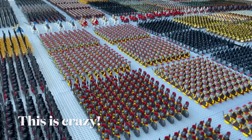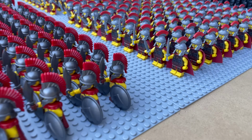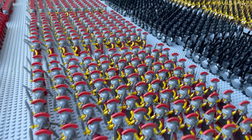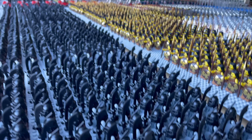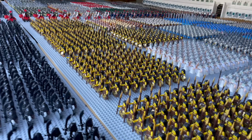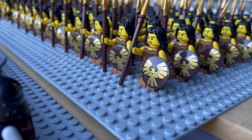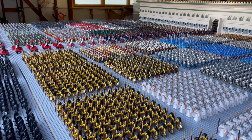So there's 600 of those. He's felt them all. Really cool. This is like a Game of Thrones look. There's another 400, 500, 600 of those. These are from the minifigs pack. So these all got felt. This is so cool to have an army of these. About 500 of those.